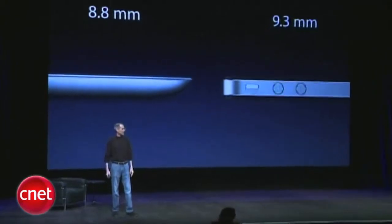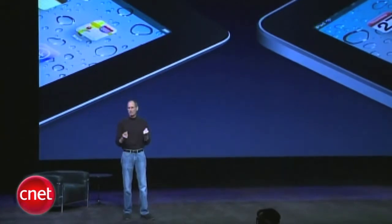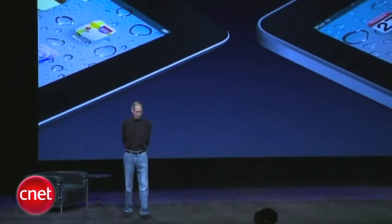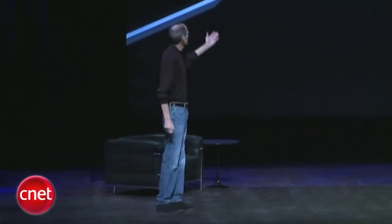So we're incredibly happy with this, and when you get your hands on one, it feels totally different. And all of these other tablets are coming out, most of them even thicker than the original iPad, nothing even approaching this. In addition to being thinner, it's lighter as well, going from 1.5 pounds down to 1.3. And you might not think that's a lot, but when you get down to 1.5 pounds, 1/10 of a pound is a lot. And it feels quite a bit lighter. And it's got an all-new design. It's just beautiful. So this is what it looks like.